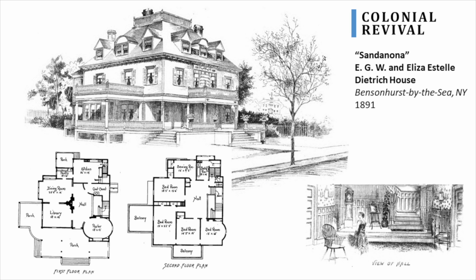For his own home, Dietrich decided to build in the Colonial Revival style. His home he named San Donona, which is basically a mountain in upstate New York in the Adirondacks. So that was the name that he gave his home. It was located in Bensonhurst by the Sea, which was a community planned along the New York Harbor. It was eventually absorbed by Brooklyn, and then Brooklyn was eventually absorbed into the greater New York City. But at this time, it was outside of the city bounds and kind of its own community. His home was completed there in 1891.